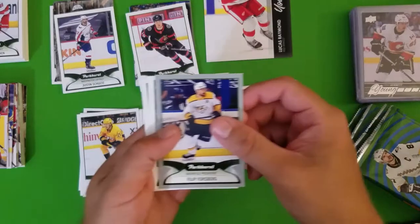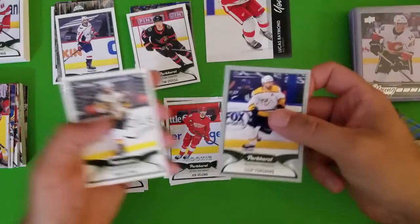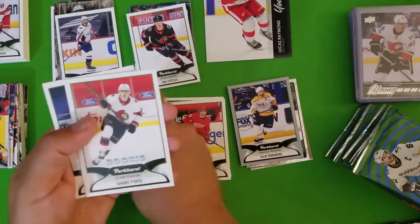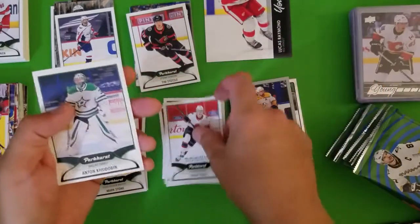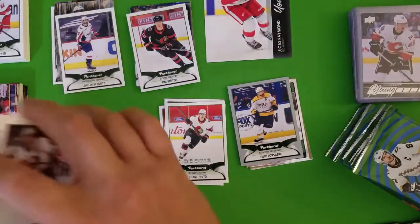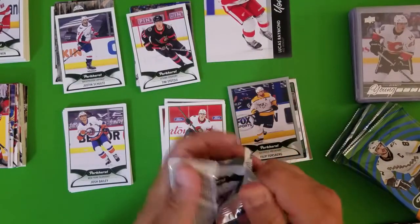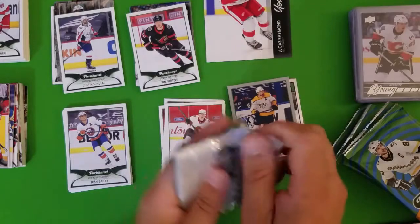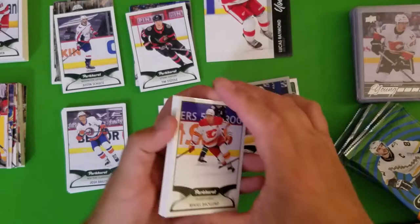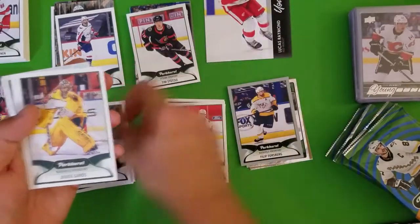Let me know in the comments any big trades that you see or heard about, or what you think of some of the new draftees. Silver of Philip Forsberg. Shane Pinto, rookie. I usually don't put much into the draft because sometimes the guys hit and sometimes the guys don't. But who knows? Let me know what you think, though. I'd like to hear some different opinions.